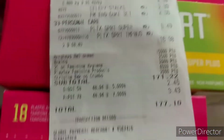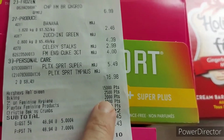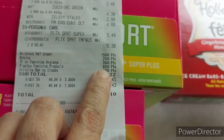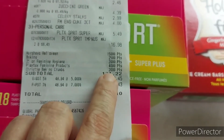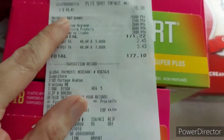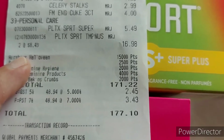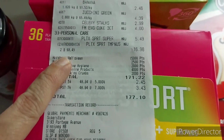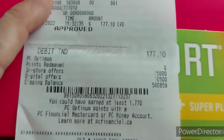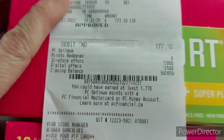Let's see. So for the Halloween candy, we had 15,000 points. 2,500 points for the $25 baking supplies, 2,000 points for the $20 spent on feminine hygiene products, 4,000 points for my regular offer for tampons, for Playtex, and then 2,000 points for the Christie baking crumbs, which also is covered here under the baking as well. So after tax, I spent $177.10. Let me see if I can do the math here. We did 15,000, 17,000, 21,000, 23,000, 25,500 points, which is $25.50 in points, not counting the 3,500 points I also earned at the gas bar today. So as you can see, 15,000 points in-store offers, digital offers, which is what's on my app, 10,500 points. That's the 25,500 I'm talking about.